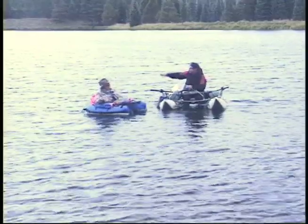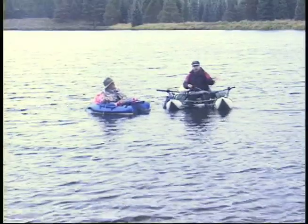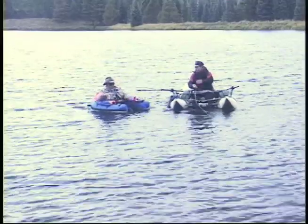And there's, of course, if you drop out, we have a log behind us, so you have some structure there. And again, you have deep water on both sides of the point, so it holds a lot of fish in the fall. They're closer to the bottom and still come up on these shelves to feed.